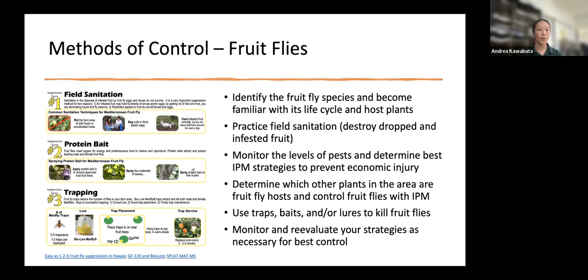For the different fruit flies, we can use monitoring as well as baits, traps, and lures to try and kill the fruit flies and to reduce the populations in the field. And overall, just monitoring and reevaluating what you're doing and how it's affecting your bottom line will help you to maintain control on this pest.